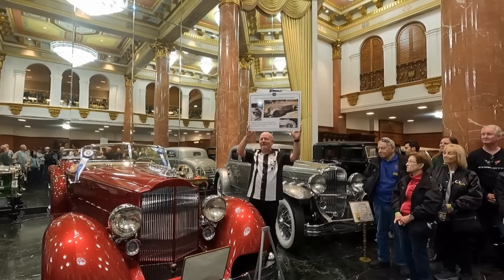1930 DuPont Town Car, our very first restoration, and our first of dozens upon dozens upon dozens of Best in Show awards. That is the 1958 restoration. It has not been touched up since, but it still drives like a new car today.